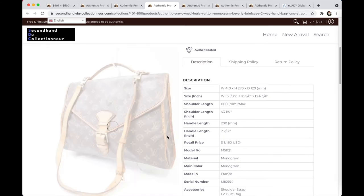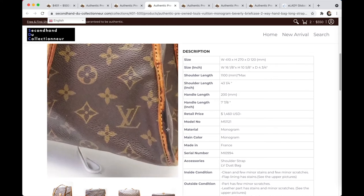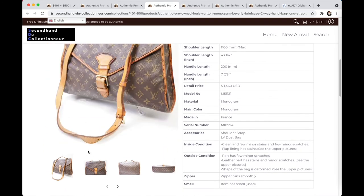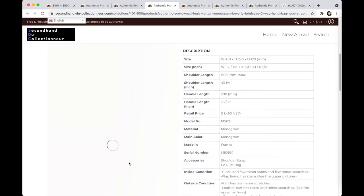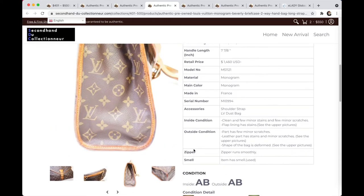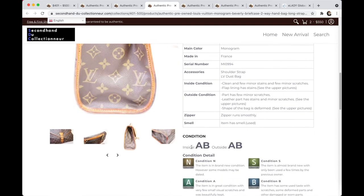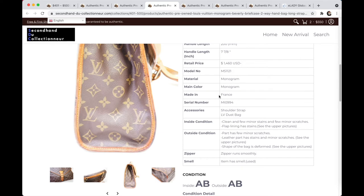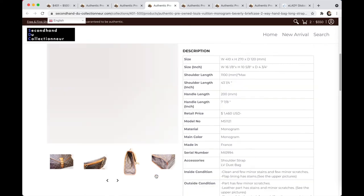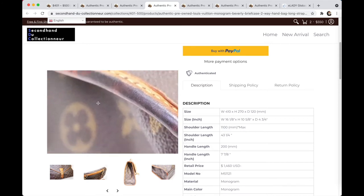This is the briefcase. Oh, that looks really damaged. I don't know why they have it in AB. I think you need to have the maqueta replaced. Stains also here. This one was made in 1994, France. It includes a shoulder strap and its original dust bag. Wow. But you may need to have this brought to LV for repair.